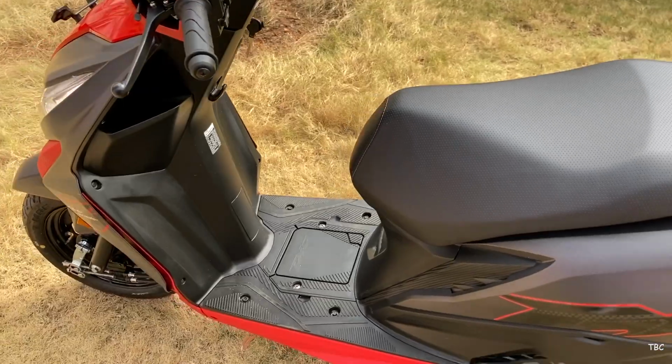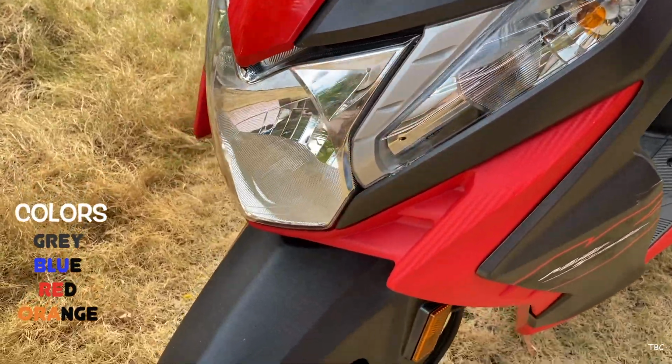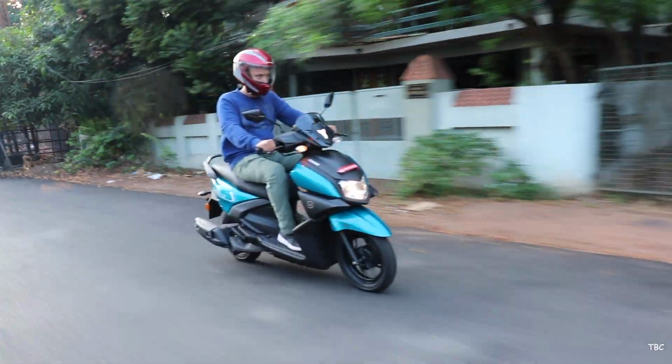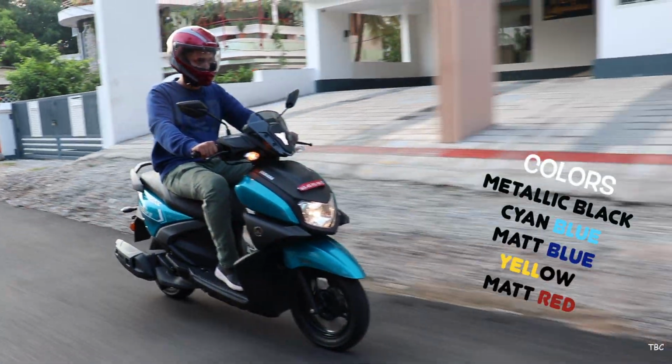Now you might have noticed one thing with both these scooters, and that's the dual tone paint scheme. Well, it actually depends on the model we get. For the Dio with the standard version there are 4 color options available, and for the deluxe version you get to choose from 3. And for the RayZR, the color options also vary based on the variant: in the drum variant there are just 2 color options available, and with the disc variant you get to choose from 5 color options.